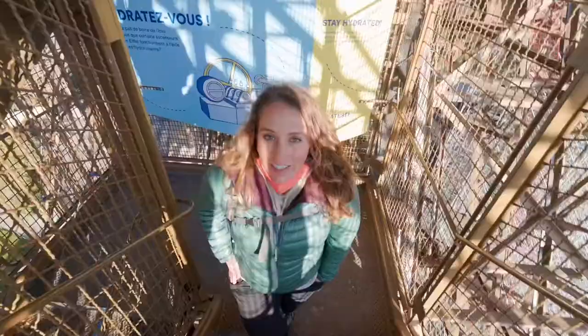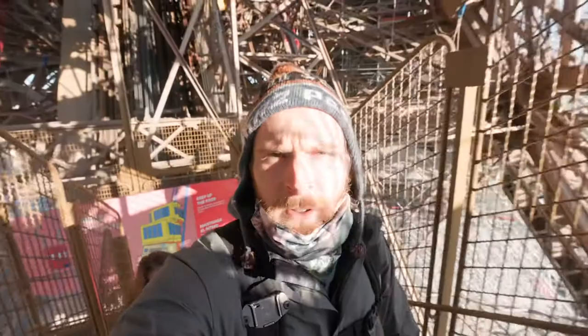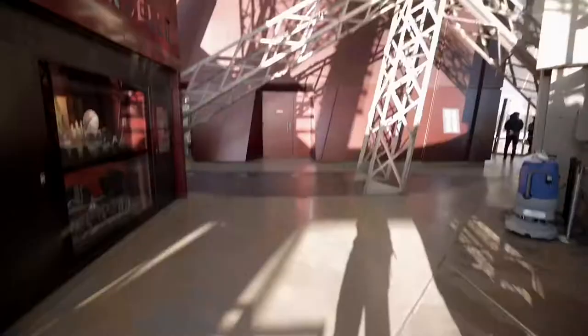So we literally have this place to ourselves. We haven't seen a single other person on the stairs so far. I'm actually quite surprised at how big it is. It's way bigger than I thought. You kind of have to be here to take in how large this thing is. All right, so it took us about 3 minutes to go up to the first floor.